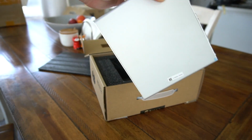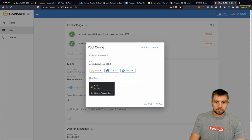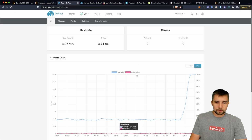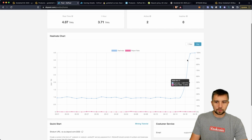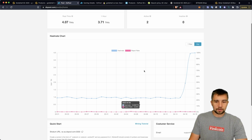But I've switched most of my mining rigs over to DX Pool. It's a stock option you can just punch in and then put your account.worker name in there. And I've had a good experience with them. I just added an additional SC miner, so it's going to skew my results moving forward, which is part of why I wanted to go ahead and create this updated review.